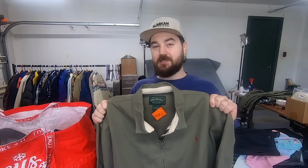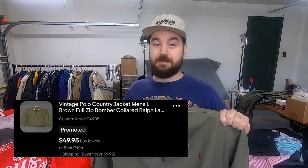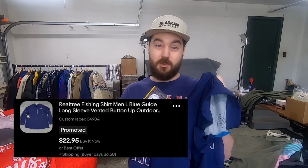Comps were all over the place when I looked these up, but I wasn't gonna leave this vintage polo piece behind for $15. I paid $5 for this Realtree fishing shirt. The only reason I grabbed this is it's new with tags. I'm gonna list this now because this is the perfect time to be selling it and try to sell it for $20.